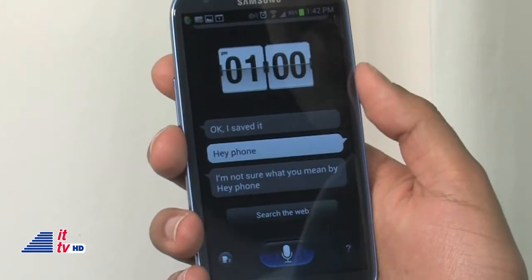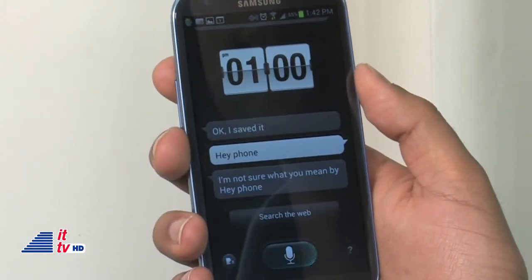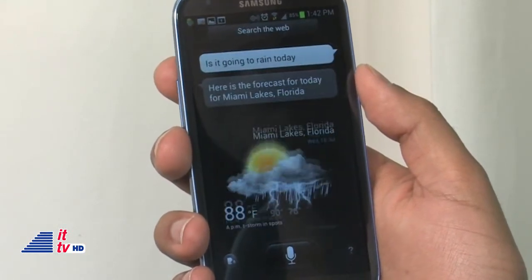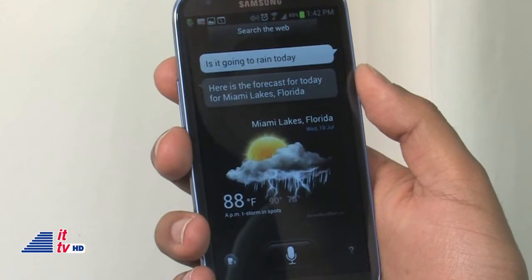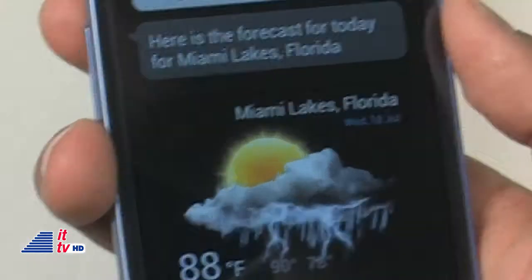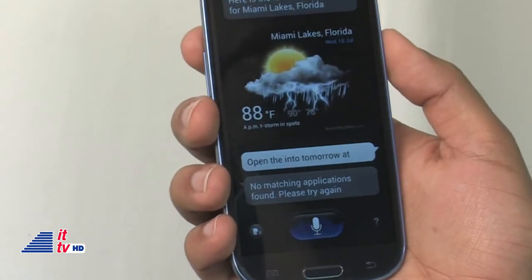Is it going to rain today? A thunderstorm in spots today. The current temperature is 88 degrees. Open Into Tomorrow app.